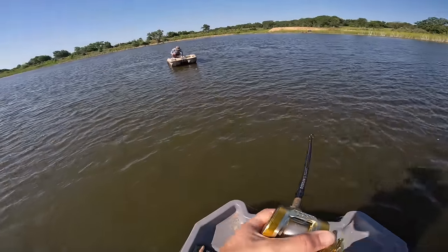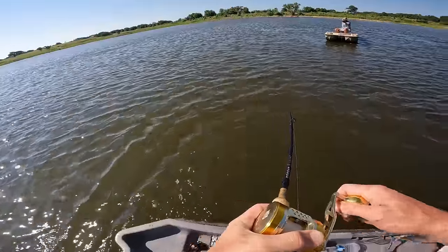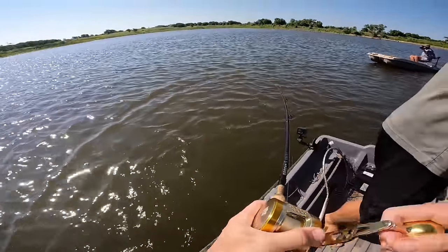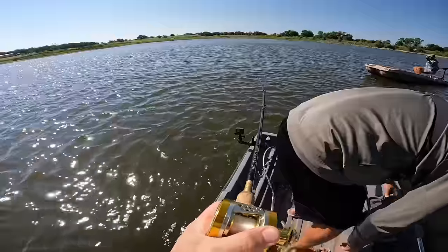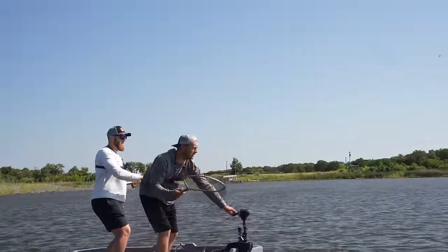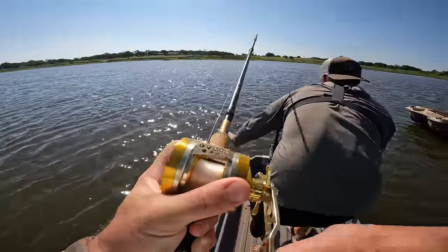Look at that. That feels like an absolute monster. That's a freaking monster. It is absolutely massive. We need the net, Bradley. Oh, golden net. We need the net. This is a freaking monster. I'm scared. It's on. We're ready. This net's like 6 inches long.